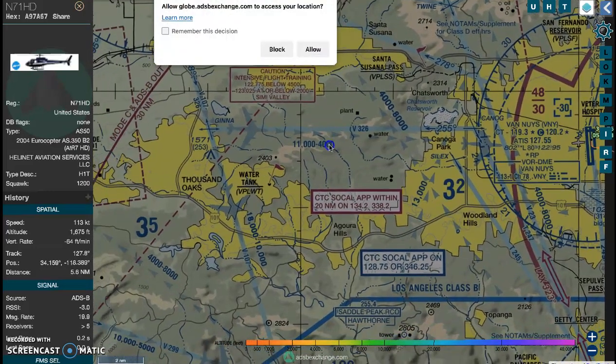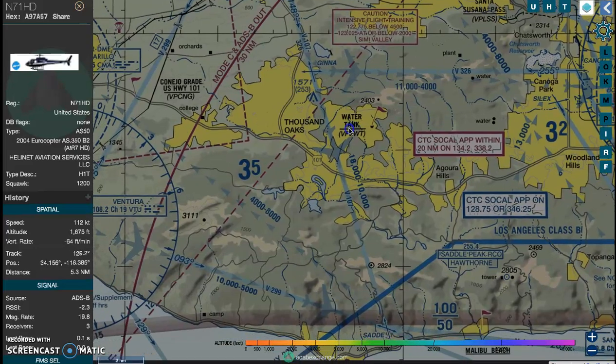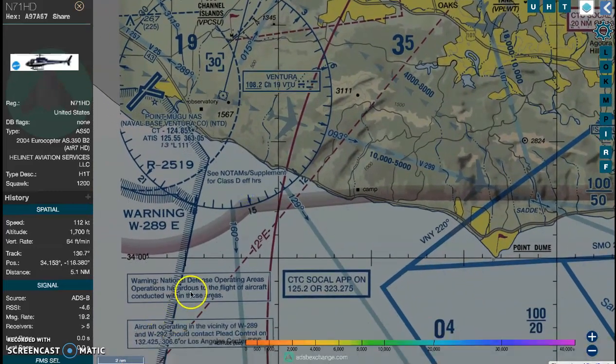Now, I just found this morning. I guess I'll allow. Okay, so I'm up in Ventura. National Defense Operating Areas. Operations hazardous to the flight of aircraft conducted within these areas. Okay, now, I know that for a long time, I said they're hiding it in cars, trains, planes, and automobiles, right? Trains, planes, and automobiles. They tell us how they're doing it, but they don't say what it means, all right? We have to determine what it means.